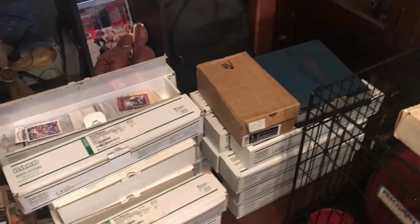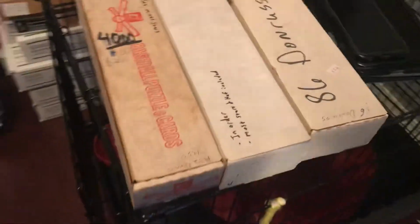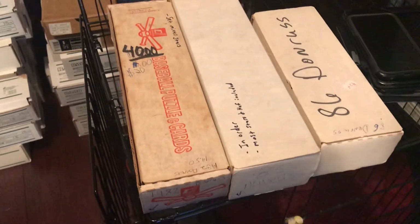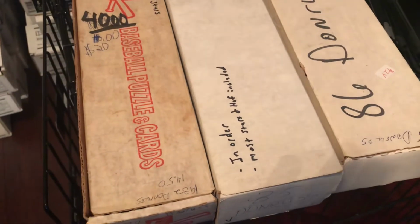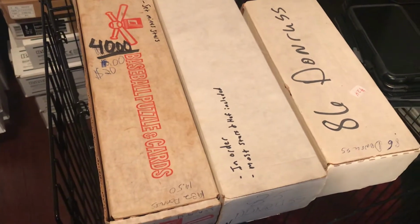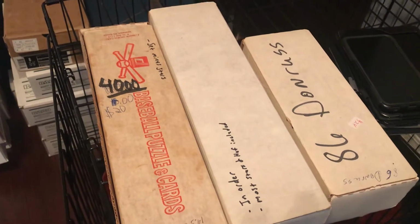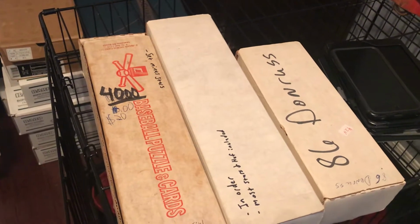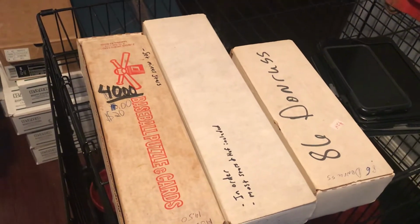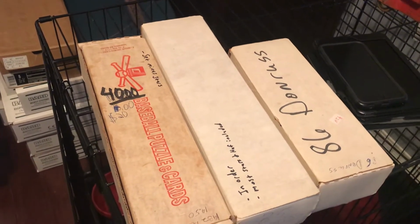So, to show you what I've gone through so far, I went through these three. These are the ones I mentioned in the video: '86, '85, and '82. The '85s are already in number order, and that was accurate to what was written on the box. Most of the stars were there, but obviously you know which ones were missing from '85: your Kirby Puckett, your Dwight Gooden, Clemens, and then your stars such as Nolan Ryan, George Brett, Schmidt, Rose. All those guys are missing out of there. But it was nice because I pulled about 40 cards out that I needed for my own personal set, which got me down to like 20 cards.